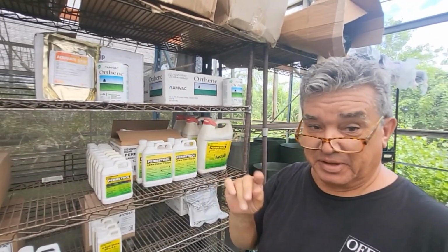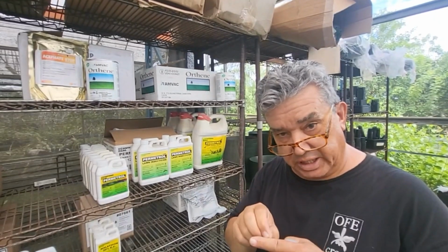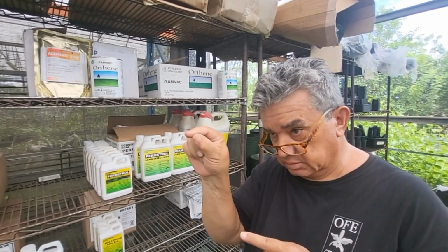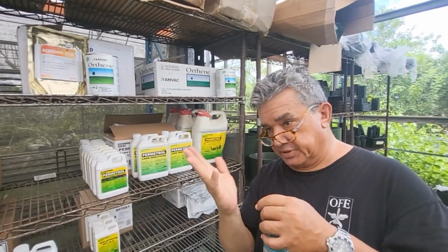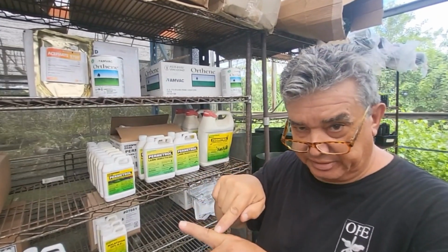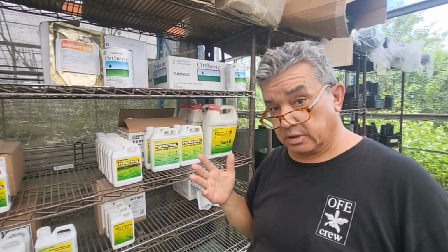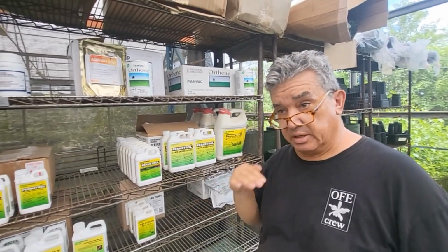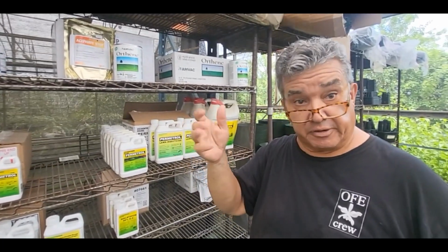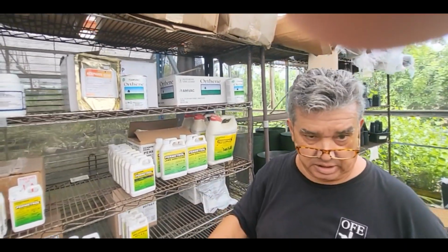But thrips look like a little sugar ant without legs, and you'll see them squirming on the flowers. Usually they sit where the petals of the flowers overlap, hiding there. You can kill them on contact with a solution of isopropyl alcohol, 70%, cut in half with water. You can spray your flowers directly with it. It'll kill the thrips, but the ones that are not killed will come back.